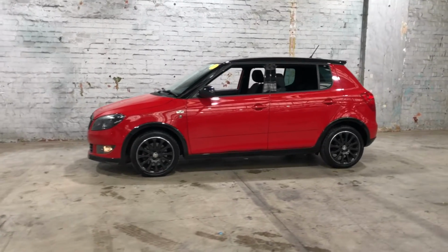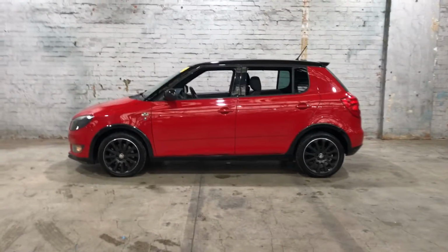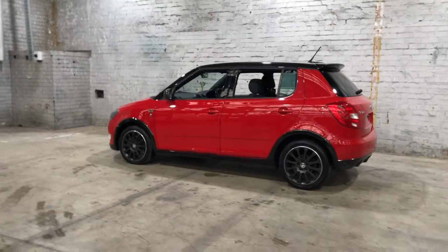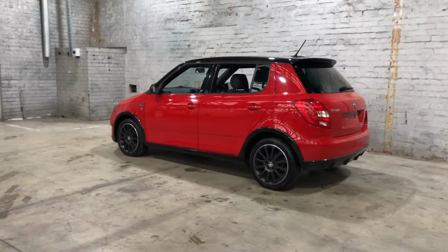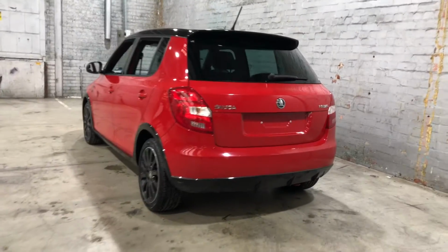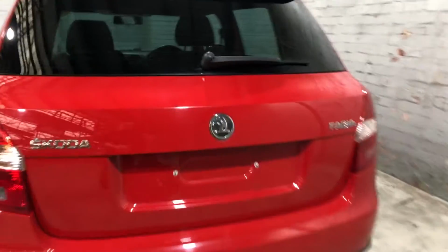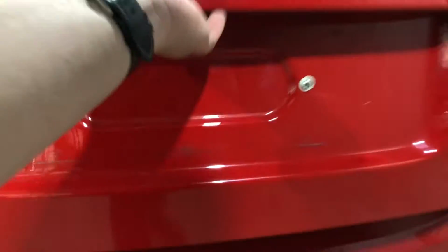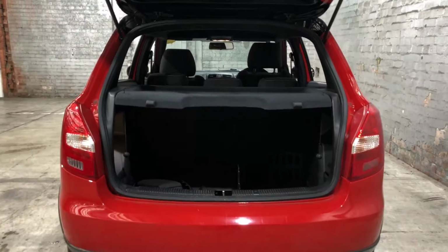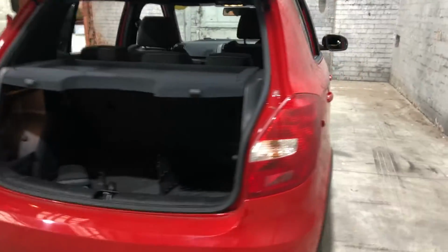This Fabia is powered by a 1.2 litre turbocharged 4-cylinder engine with a fuel efficiency of just 5.3 litres per 100 km. You can see that this car comes with 16-inch alloy wheels with plenty of treads on all four tyres. As we jump inside the boot here, being a small hatch, you're going to get plenty of boot space at the back. If you have any more space, the two back seats do fold down.